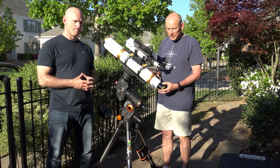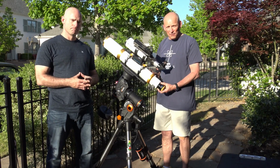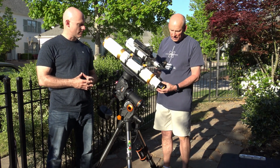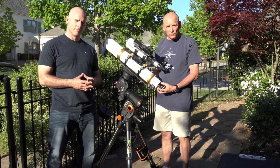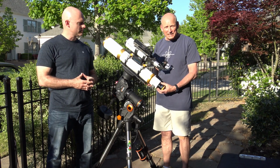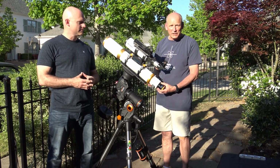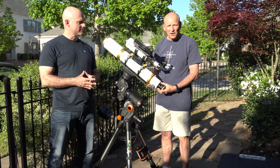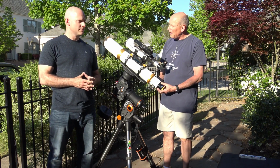In this particular one, it comes standard as an F7, so it's faster there. I also have a focal reducer and a field flattener that goes on that reduces it even further down to about 5.6. So it's reasonably fast, especially when you put a DSLR on the back of it and collect some of those photons.